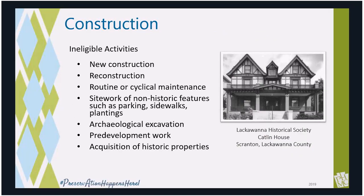Ineligible activities under our program: we cannot fund new construction. So if you are proposing an addition to your museum, unfortunately that is not eligible under our Keystone grants. We also can't reconstruct a missing building from the landscape. As I mentioned before, routine or cyclical maintenance is not eligible. And although site work is eligible, non-historic features like parking lots or sidewalks or plantings would not be. And those projects that would be eligible under our planning category, like archaeological excavations or pre-development work, are not eligible under the construction category. And although you might be familiar with DCNR's Keystone grant programs, which allow acquisition, the PHMC does not allow acquisition of historic sites or properties under our program.